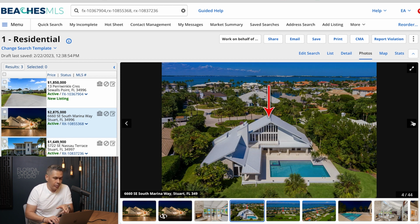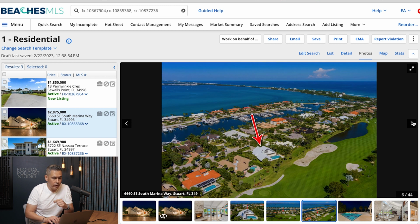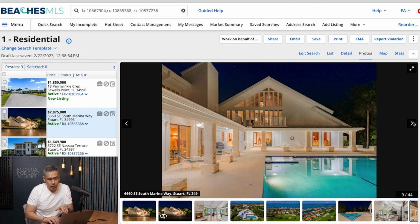So there's definitely a variety of homes in the community. This is a great shot because it kind of gives you an idea of how far it is from the water, which of course it isn't very far. It's a couple of streets in. This one's on the golf course, as you can see in this view. I love this pool shot. I think this is fantastic. This is beautiful. I love the high ceilings. I love the old wood.